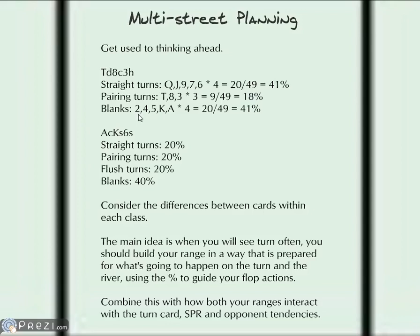Those ones are really blanks, super blanks. While the king actually brings a lot of top two, and it makes hands like king-jack, queen-jack an open-ended instead of just a bare gutter. So it definitely interacts with the board, as does the ace, since a lot of people are going to be peeling the flop with ace-10 or whatever. So take that into account.